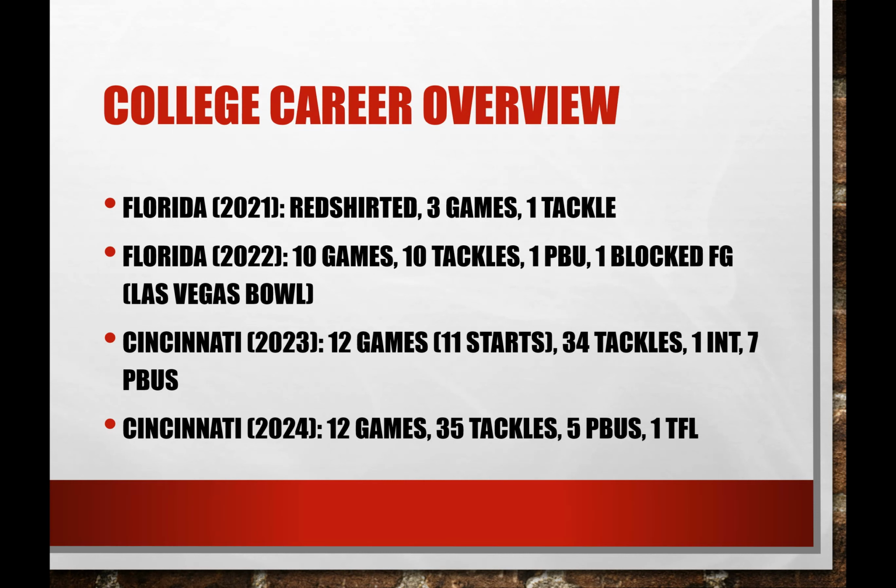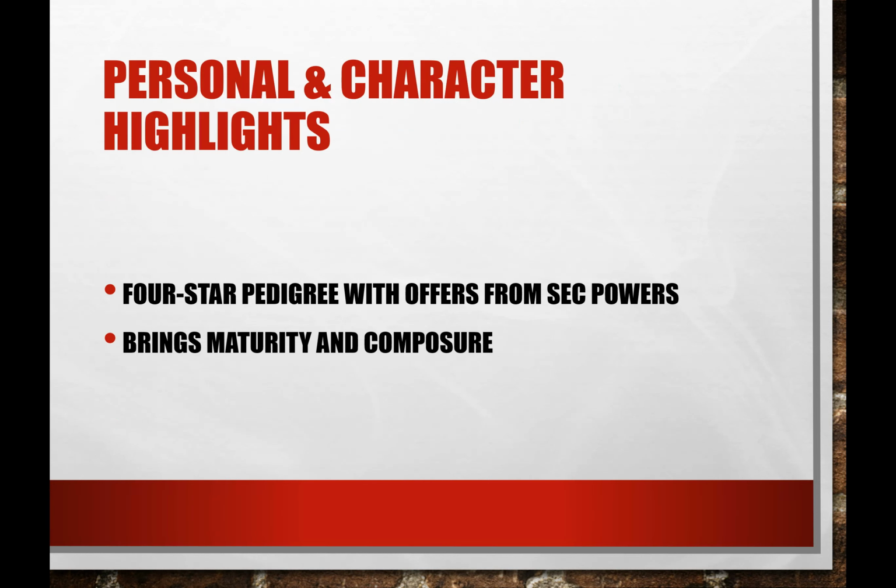And the thing you love the best is the pass breakups, and he's a very good coverage guy. But he also plays the run well, as we'll see here in a minute. So that's what his college career looks like so far.